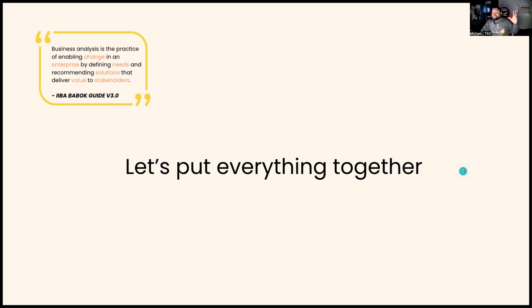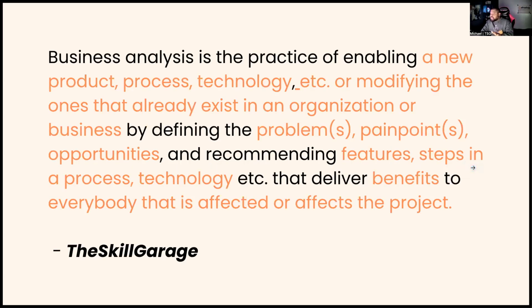Now, if you put everything I've said so far together, from the IIBA definition, you're going to have something like this for business analysis. Business analysis will now be the practice of enabling a new product, a new process, a new technology, or modifying the ones that already exist in an organization or business by defining the problem first, defining and understanding the pain point, defining and understanding the opportunities, and then working this out with the rest of your team. And then by sharing that information with the rest of your team, you are able to come up with features. You're able to recommend a solution. You're able to come up with features, steps in the process, technology, etc., that will deliver benefits to everybody that is affected or affects the project.